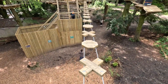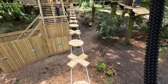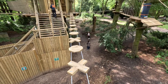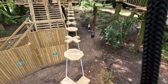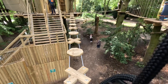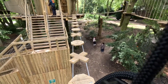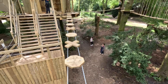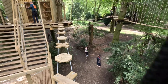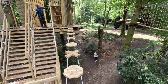Here we go, another bridge. Again, no handrail. This one seems a bit more sturdy than the other one. One step at a time. I say more sturdy. I'm just holding on for dear life here. As I said earlier, it's the fact that you have to look down. I'm glad I'm not doing the plus one, that's even higher.